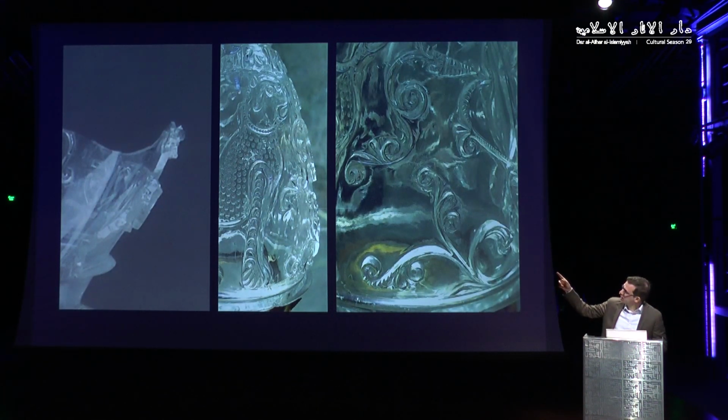And you can see the engraver carved away almost half of the thickness of the wall. So the remaining part of the wall of this vessel is less than 2 millimeters. It is like a modern drinking glass. It's quite astonishing if you think that this was carved out of a solid block of stone.